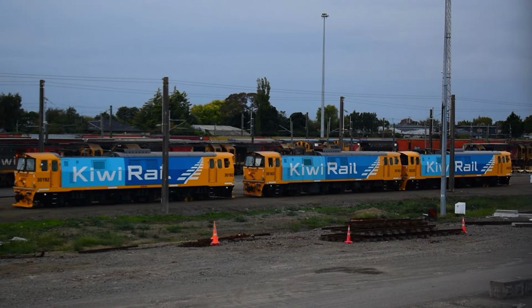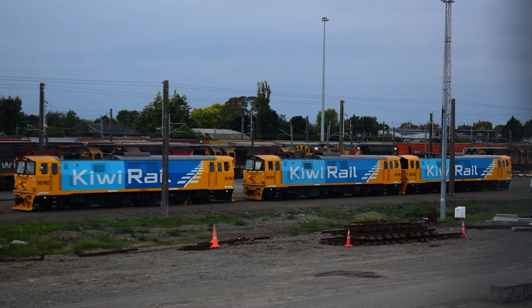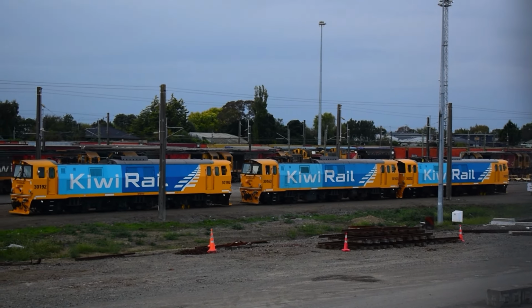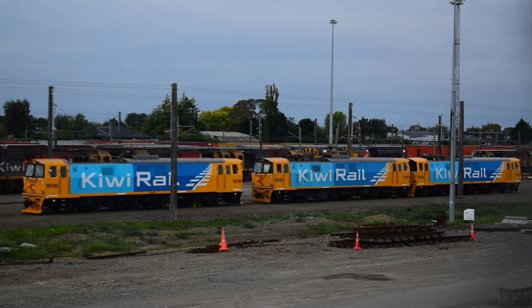At the time of uploading, there are 5 refurbished EFs back at Palmerston North, and this footage was recorded the day before EF 3192 got her 15 minutes of fame by hauling an excursion to the Raurimu Spiral.